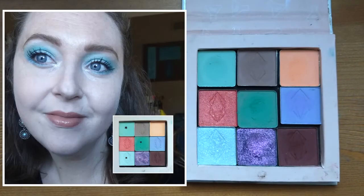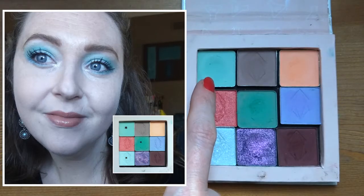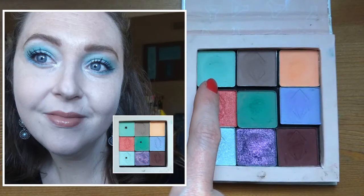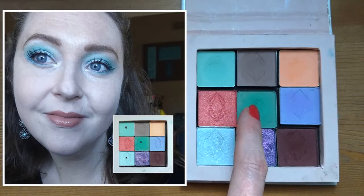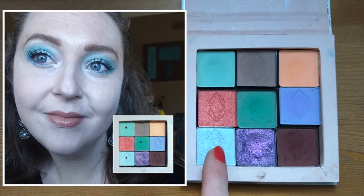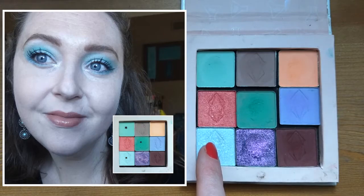For the fourth look, I wanted to focus more on the green tones. So kind of similar to the purple look, I went in with this shade here in my transition and built it up in my crease. I used this shade here just to deepen the outer corner just a little bit. And then I used this shade all over my lid as well as my inner corner and a little bit on my lower lash line.